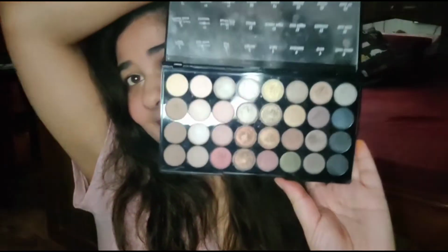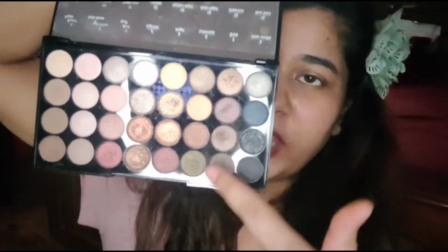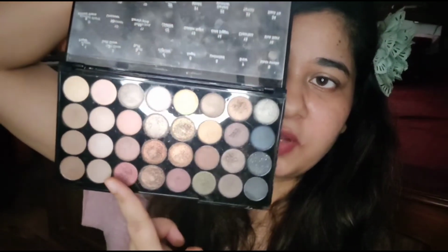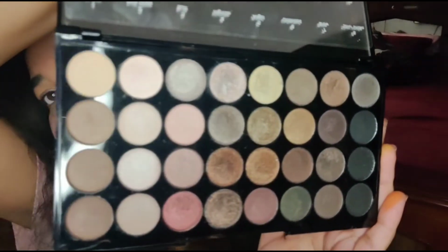The last eyeshadow palette that I have is Makeup Revolution London. It's called Flawless. Wow, the ring light is crazy in this one. Wait, my sister gifted me this palette. And ta-da! A lot of beautiful neutral shades. Again, we have grays and blacks here, and then we have browns, light browns here. We have a few rosy shades going on here, a few shimmery shades, a few mattes, and yeah, it's just a perfect nude palette with so many different options to try.